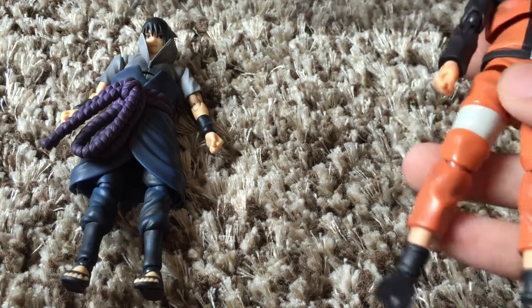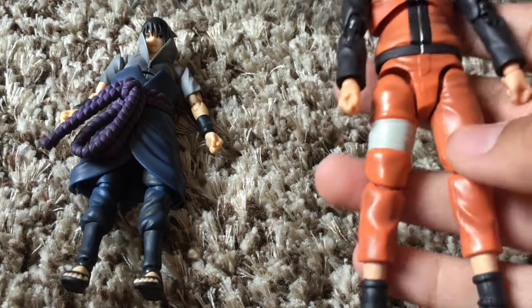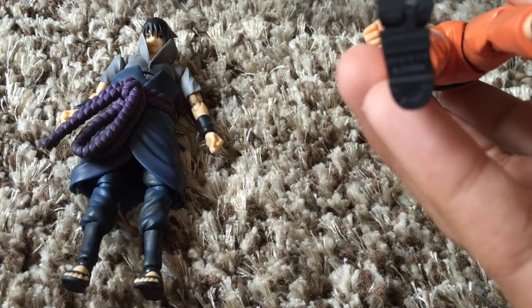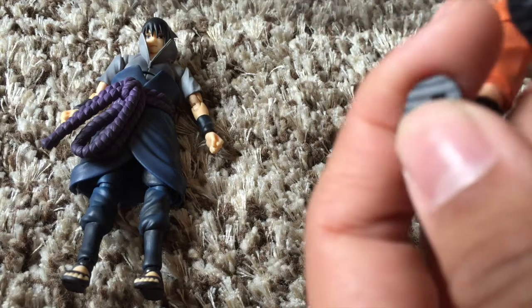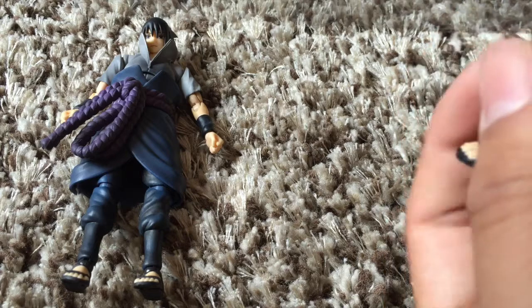And they got all the colors right. They even have this little band he has on his thigh right there. And his sandals are really nicely done. Even got a little bit of bottom shoe detail. Don't mind the lettering there. Oh, and I missed this, I guess, in articulation. You can even move the top of his feet. That's awesome. That's really cool.